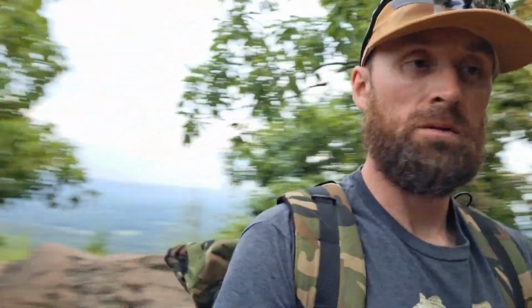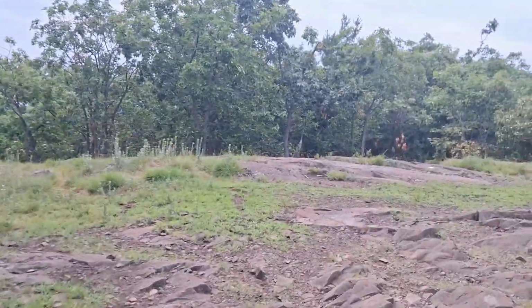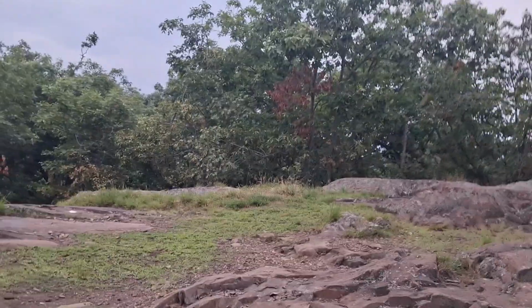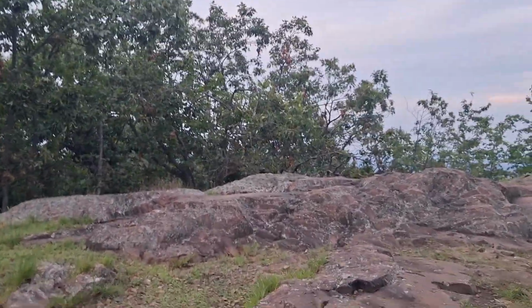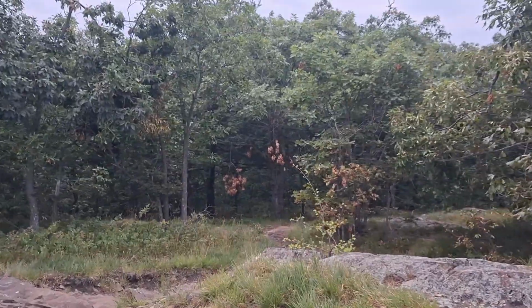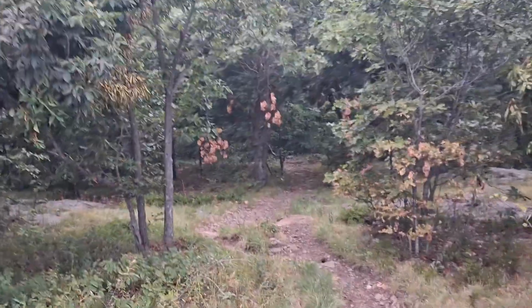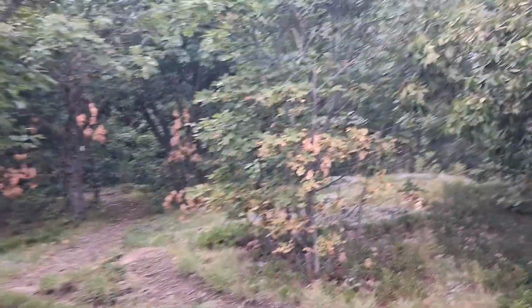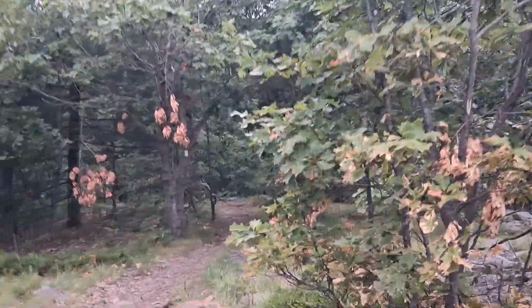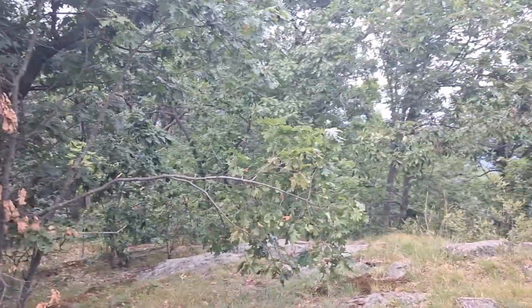Let's go around here one more time and see if I can see anything else. The trail keeps going that way, but I feel like it heads back down. Go down there a second. I think we're at the summit here. This might go down to the other side, yeah.